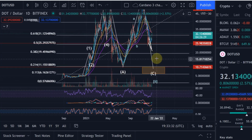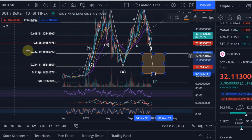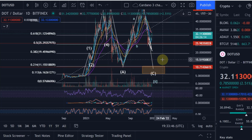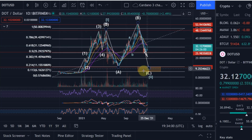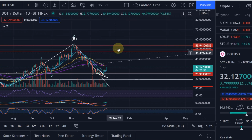Theoretically, it might be enough to get into this area, which is lower than the 0.618, so at around 19.46. But most other altcoins have come into this area or are coming into this area. Either they have come into the area already, or I still expect them to come into this area. Many altcoins correct down quite a lot. Now, we are currently moving up, and that was expected.